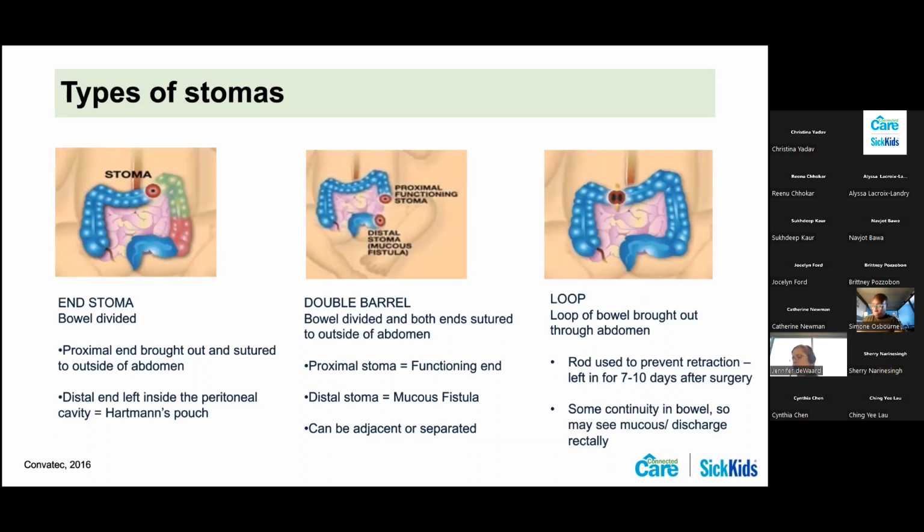So the three types of stomas that we generally see are the end stomas. There's one piece of the bowel created on the abdomen. The proximal end is the one that is functioning, sutured out onto the outside of the abdomen, whereas the distal end is usually sewn over internally. We often call that a Hartmann's pouch. And then there are double barrel stomas, where the bowel is divided and both ends are sutured to the outside of the abdomen. There's a proximal stoma, meaning the functioning end, which the stool comes out of. The distal end is known as a mucus fistula.